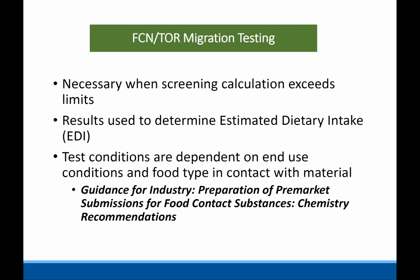What happens if a substance is not covered under any of these possible avenues is that particular substance can be cleared through an FCN or a TOR submission. Usually an FCN or a TOR submission will require migration testing in food simulants and also an estimation of the EDI, or estimated dietary intake. There is a guidance for industry that is provided by the FDA, which is called the Preparation of Pre-Market Submissions for Food Contact Substances: Chemistry Recommendations. So if a particular substance hasn't been cleared to the US food contact regulations, one can submit an FCN or a TOR submission to the FDA.